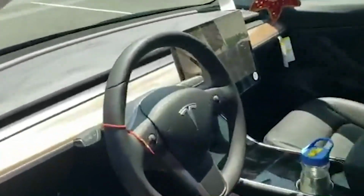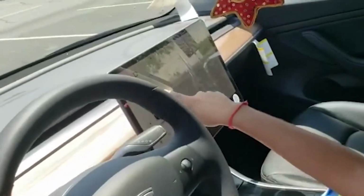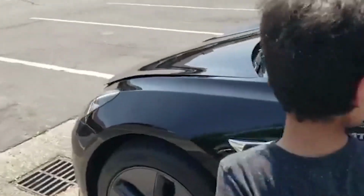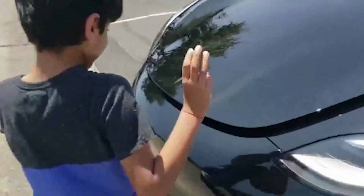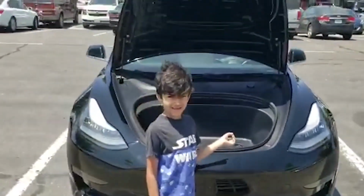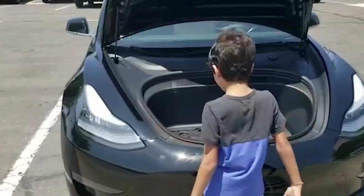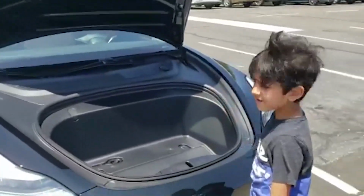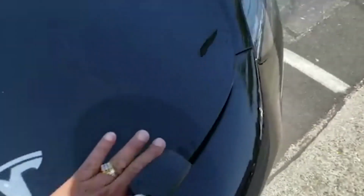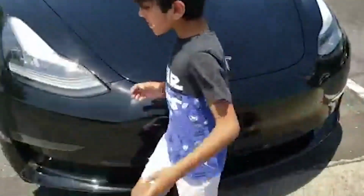How do I open this? Click. Touch on that. Whoa. 3, 2, 1. What? I thought that was supposed to be done. No, there's no engine. I'm not kidding with you. There's another trunk in the front side. Even in the front? Yeah. Hold on, let me move it. Whoa, I want to go inside it somehow.